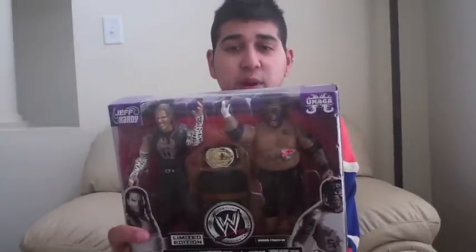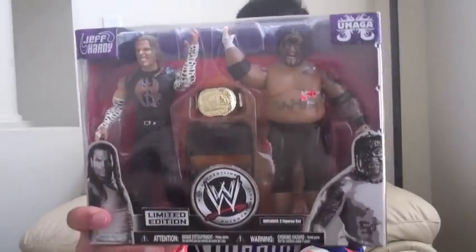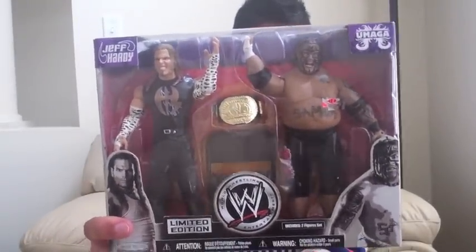Next is a very, very rare figure. Goes for at least $200 I've seen on Toy Wiz and other sites. This is Jeff Hardy and Umaga while they were feuding for the IC title. I got this from WWE Niagara Falls for I think $40. And then when I saw that it went up so much, I was quite surprised. Actually, not Toys R Us, is that so? From Toys in Toronto.